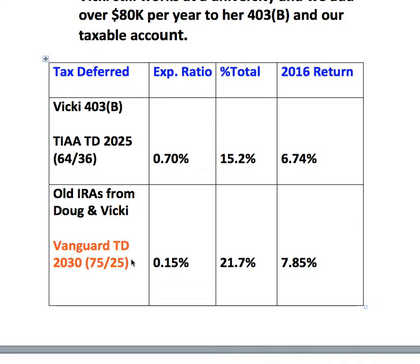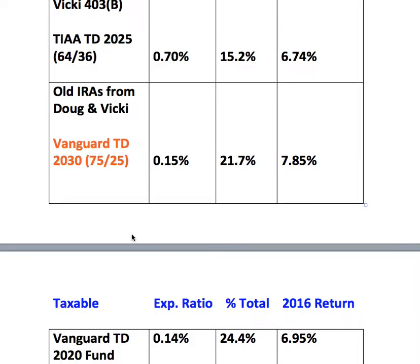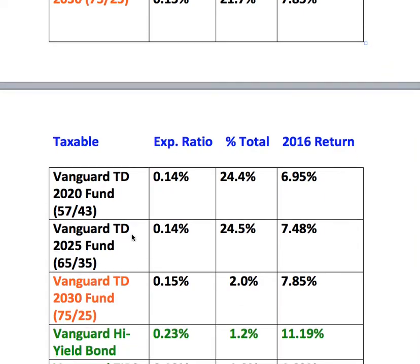Most target date funds, or sometimes they're called life cycle funds, are very similar in how they work. They rebalance on their own, so you don't have to worry about that, and they gradually get more conservative over a period of time. There's absolutely nothing to do with them, no rebalancing. They just grow over a period of time. That's our tax deferred. Let's look at our taxable funds.